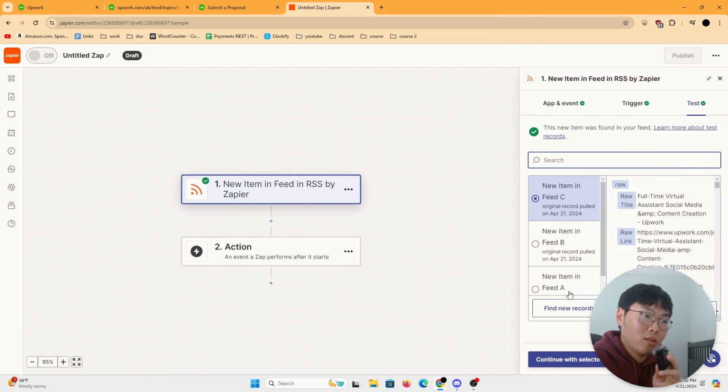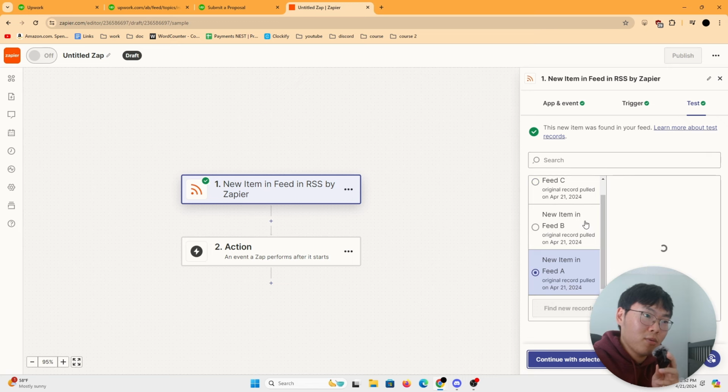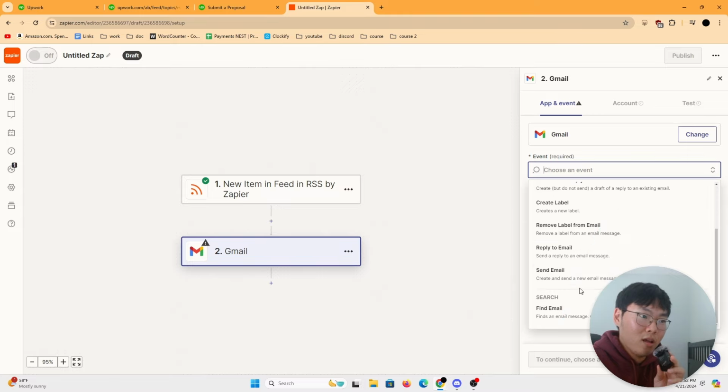You wait a little bit. I like to click feed A. You could click feed B or C. Doesn't matter. Again, don't ask me what any of this means. I do not know. I just found a video on it. And then after this, you click Gmail. And then you click send email.